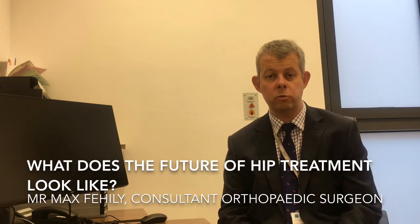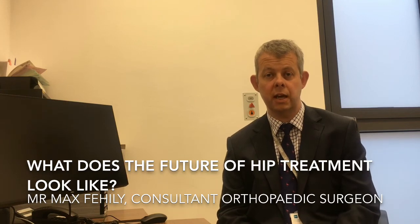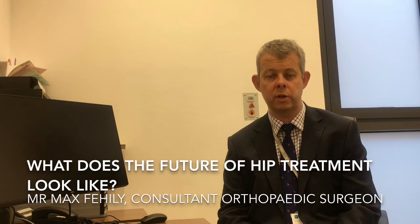Sometimes we see patients earlier on in that journey when they may just have mild arthritis or cartilage tears, and in those cases we'll often use keyhole surgery techniques to try and correct the damage and so preserve the hip and make it last longer. In some ways we're victims of our own success in that hip replacements are so successful, but one of the major long-term problems with a hip replacement is that eventually it will wear out, and so if you're treating younger patients, there is that worry that they may need multiple revisions in their lifetime.